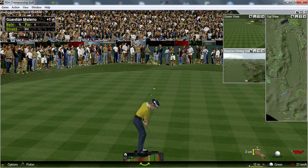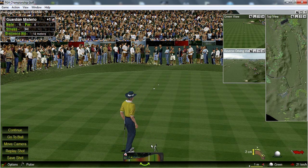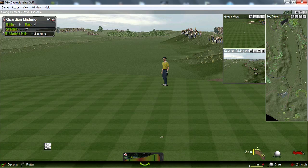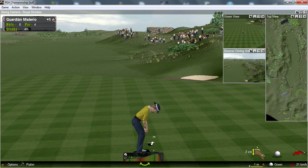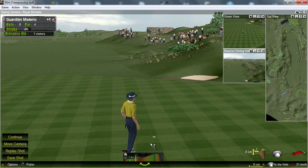Maybe the right side? Drifted just right. This has been an easy hole today. It's going to be like giving a stroke back. This for par. It's a straight putt. Nice par.